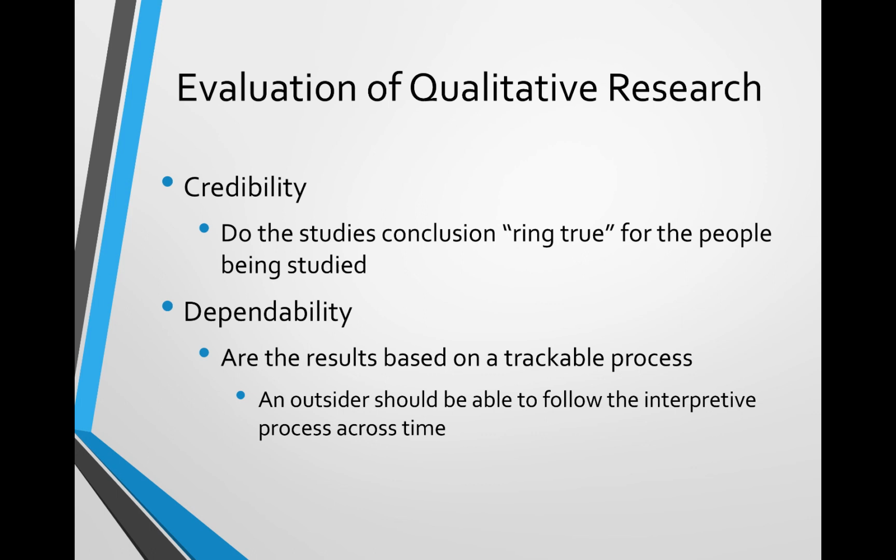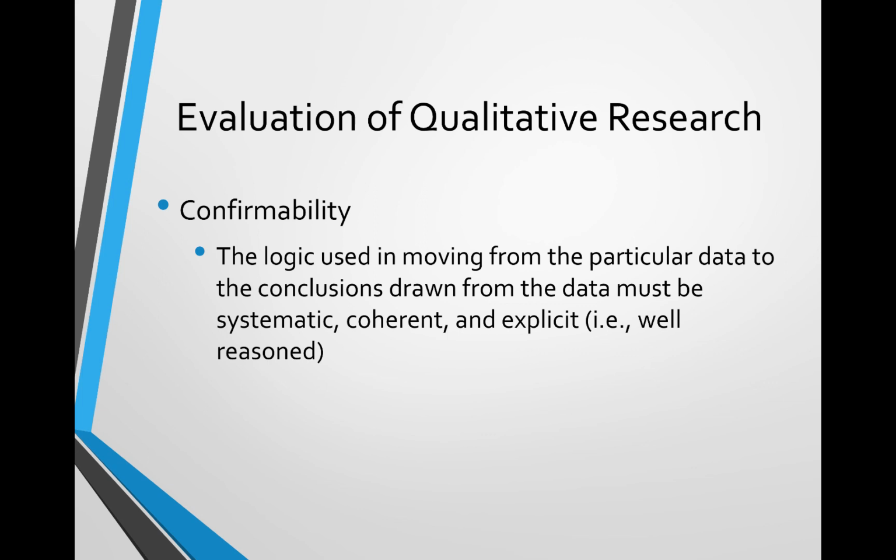Confirmability is the third criteria that we use to evaluate qualitative research. And in this case, we're just more interested in the logic that the researcher used, from moving from the data that they collected to the specific results that they're reporting from their data. Again, it has to be coherent. There has to be some systematic way that the researcher looked through the data. It has to be explicit in terms of some of the results that have been reported. In other words, are the results well reasoned?